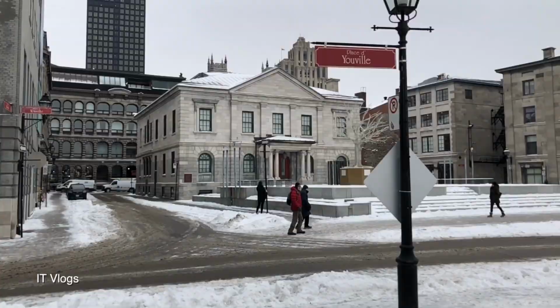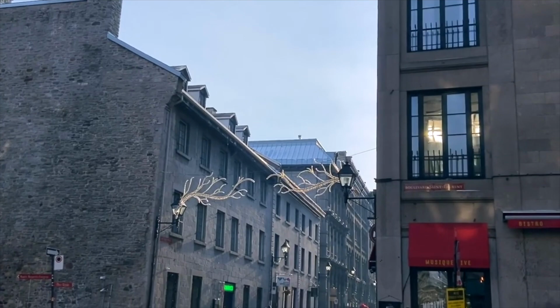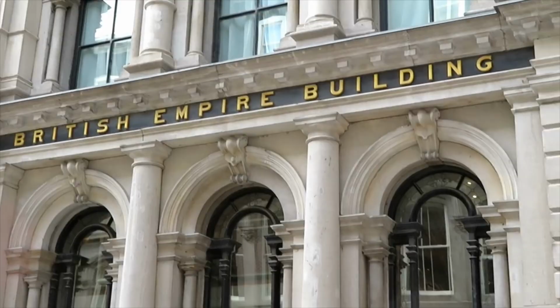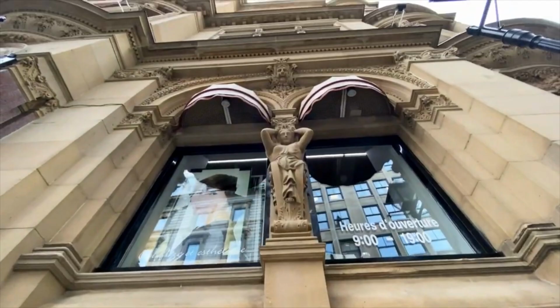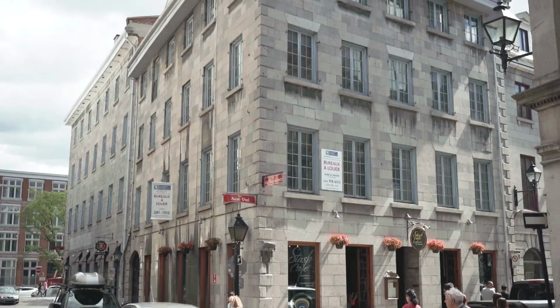The buildings here are amazing. The architecture of these buildings is absolutely beautiful. It reminds us a lot of Paris. Unlike what many of you probably think, most of the buildings were built by the English, not the French. If you go to London or Scotland, you will see a lot of these kind of buildings. Because of the influence of the Scots and the English, well, the British in general, you'll find that a lot of the buildings do date back more from the period that the British were here than the French.